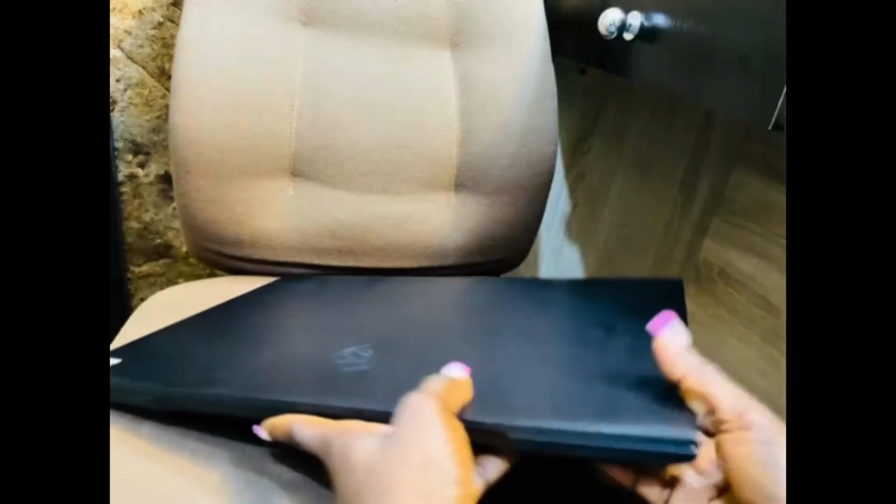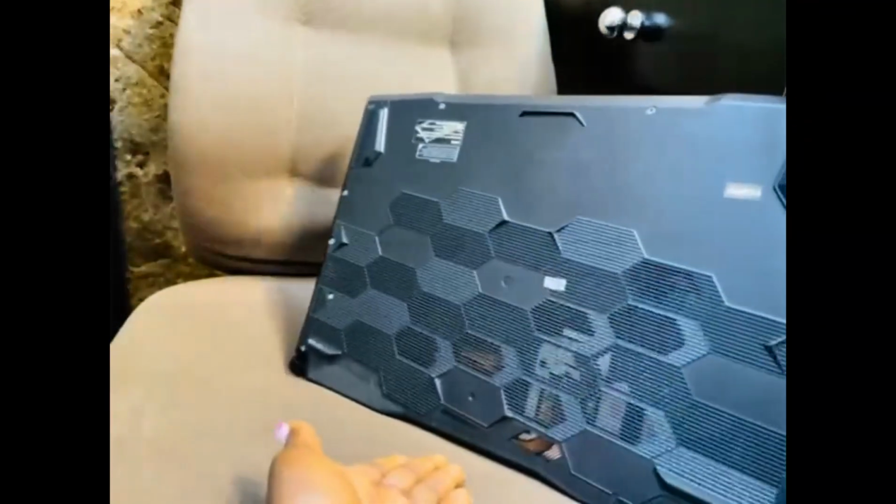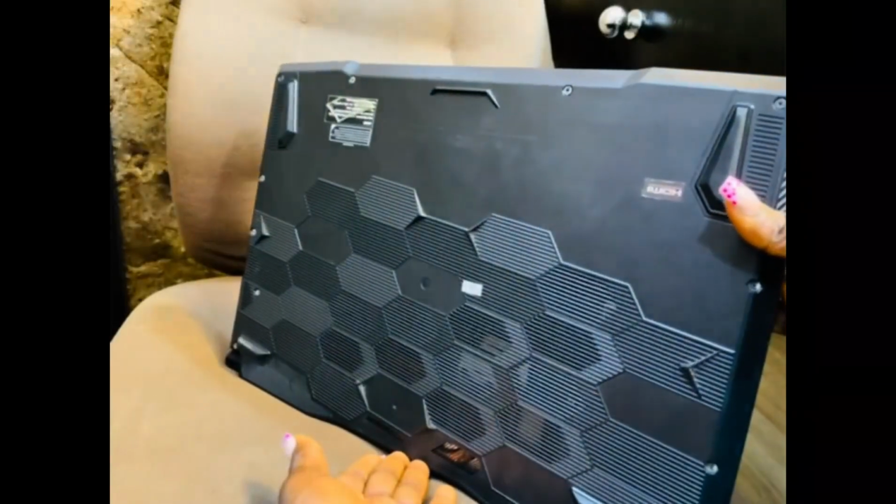Now, in terms of battery life and software, the MSI comes up as a decent offer and really gets you to lower your guard down. Overall, it's a great bargain in the gaming field.